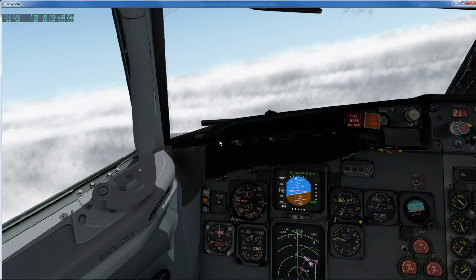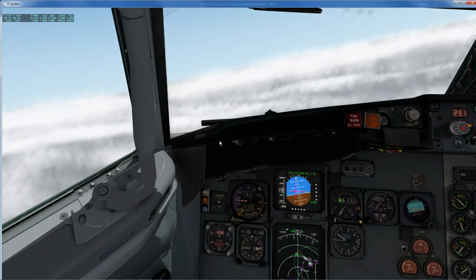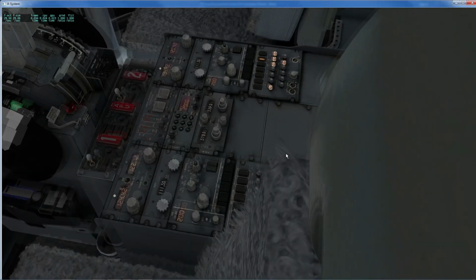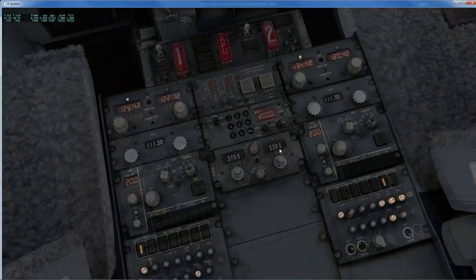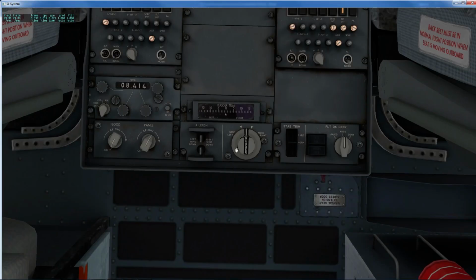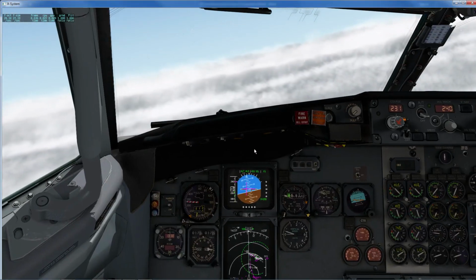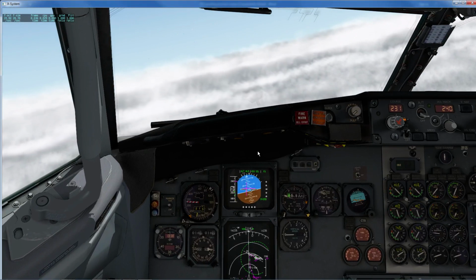So what I can do is check the neutral trim positions just in case that was having an effect. But I don't think so. No, they're both neutral. Look, rudder and aileron are both in neutral trim positions. So yeah, it's got no real intent of coming out of this gradual turn that we're in.